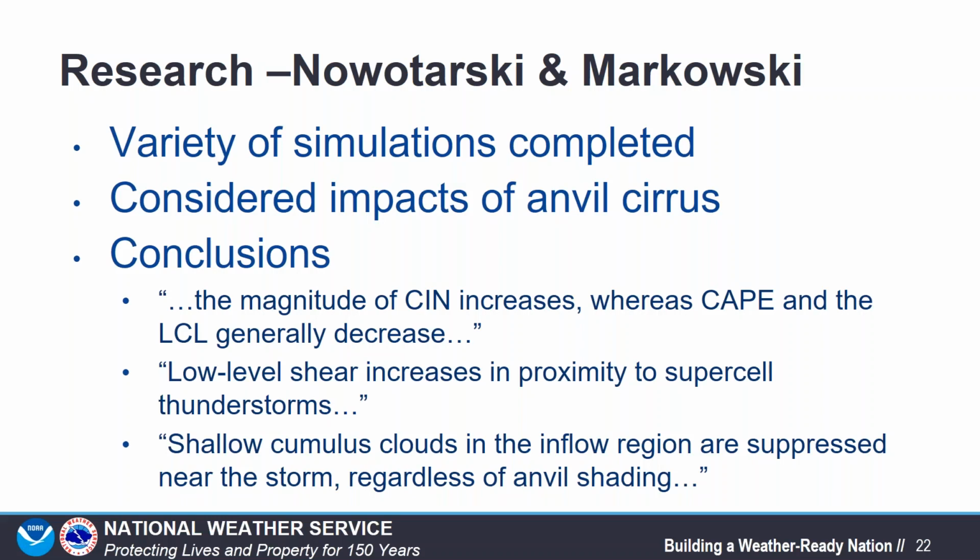Their second conclusion that I think is relevant here reads: "Low-level shear increases in proximity to supercell thunderstorms, largely due to low-level inflow acceleration of the storm updraft. The extent of this updraft and its influence on storm relative helicity depend on the base state hodograph and shape." So in that regard, that's something we can also surmise from some of this case, where you can see some of that rapid spin up in the proximity of those supercells.